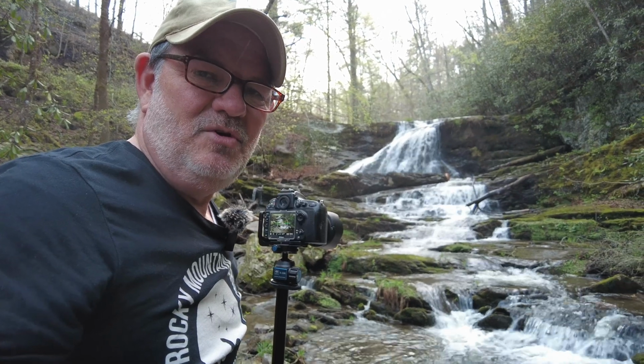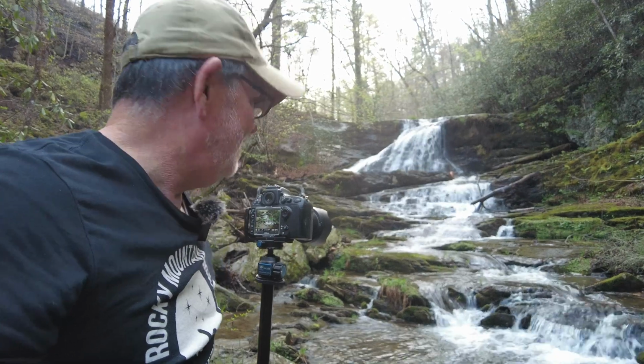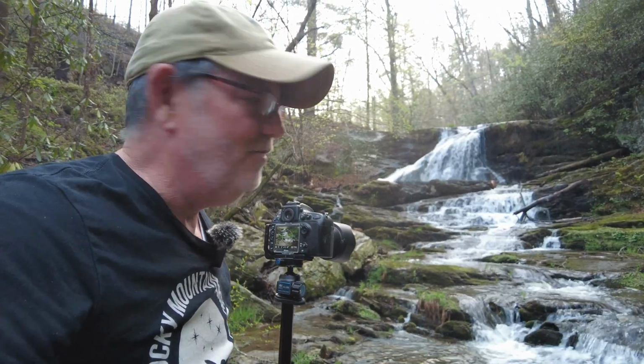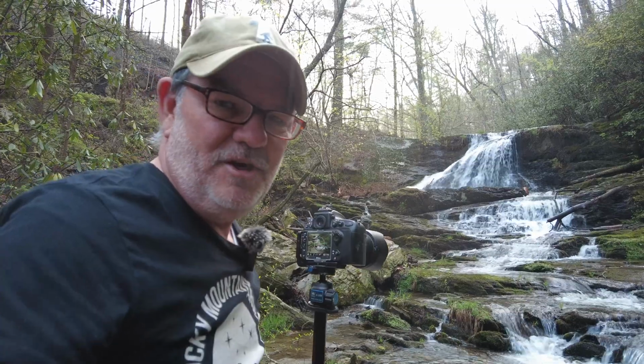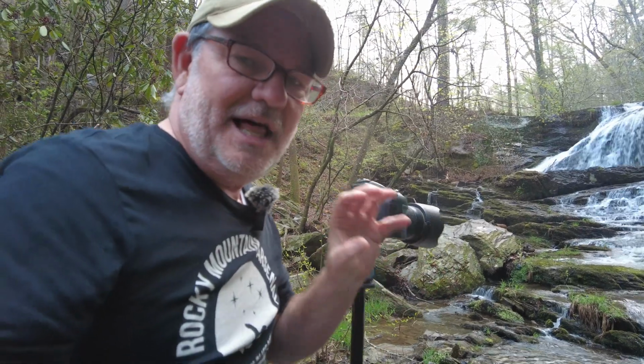This is such a beautiful little waterfall, and like I say, this is the best flow I've ever had. It's still not overflowing, still not a massive flow, but there's no shortage of flow. And I'm making shots at f11, 1/2 a second, ISO 100. I've got the circular polarizer dialed to where it's mostly polarized, but not completely polarized. If it's all the way polarized, you lose a lot of depth.